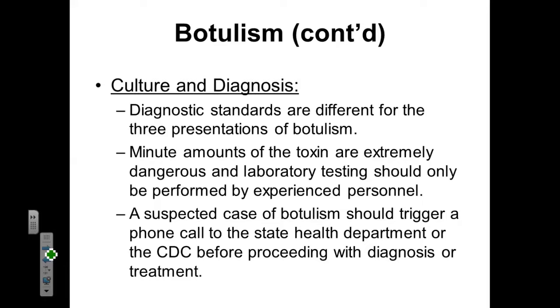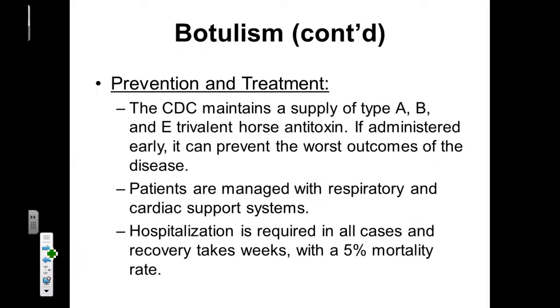Our diagnostic standards for the 3 different kinds of botulism are going to vary depending on what kind we're working with. Very minute amounts of the toxins are incredibly dangerous and lethal, and laboratory testing should be done by very experienced personnel that know how to appropriately handle the toxin. A suspected case of botulism poisoning, generally speaking, is going to initiate a series of events. There's going to be a phone call to a state health department and/or the Center for Disease Control to register the incident and seek some advice on diagnosis and treatment.